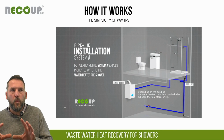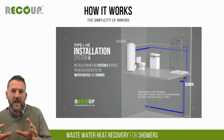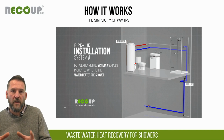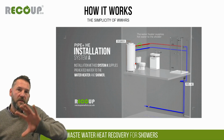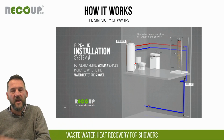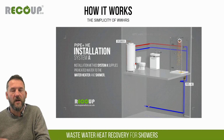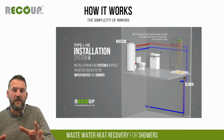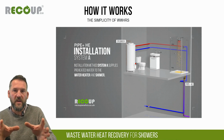So without wastewater heat recovery, your standard shower with a thermostatic mixer will deliver a comfortable 40-degree temperature at the shower head, which is a mix of about a 50-50 ratio of generated hot water at about 55, 60 degrees, and incoming cold water main, 50% at about 10 or 12 degrees. And that 50-50 mix is controlled by the thermostatic mixer.